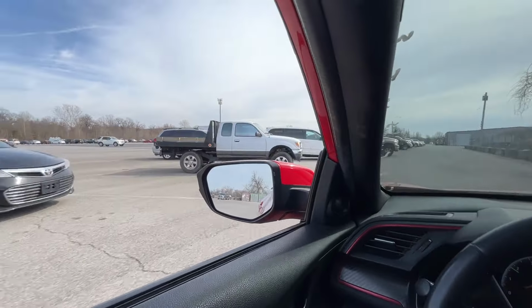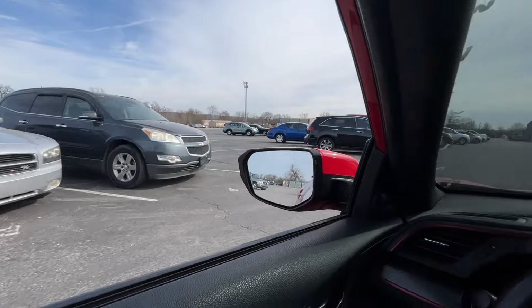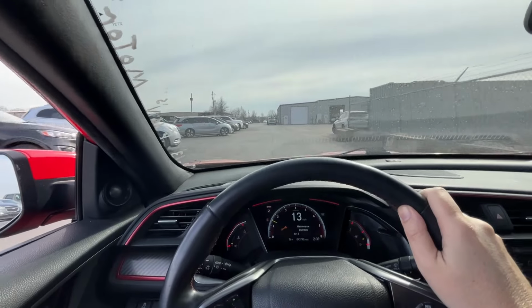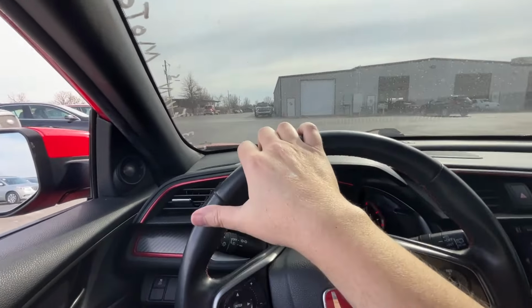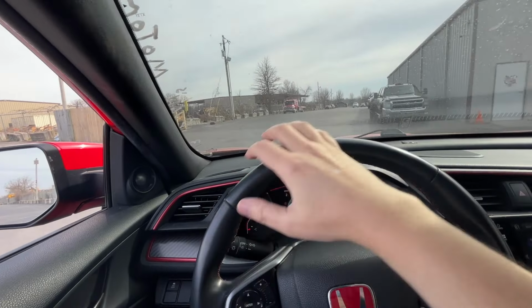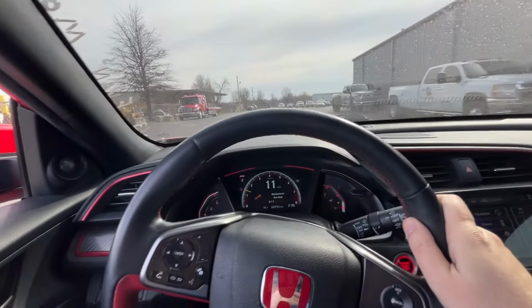Oh, I see our Mercedes here. Station wagon did not sell. It's still here. Keeping it in second so I don't have to shift because it's very difficult to do a video, hold the camera. I need one of those head mounts, I guess.